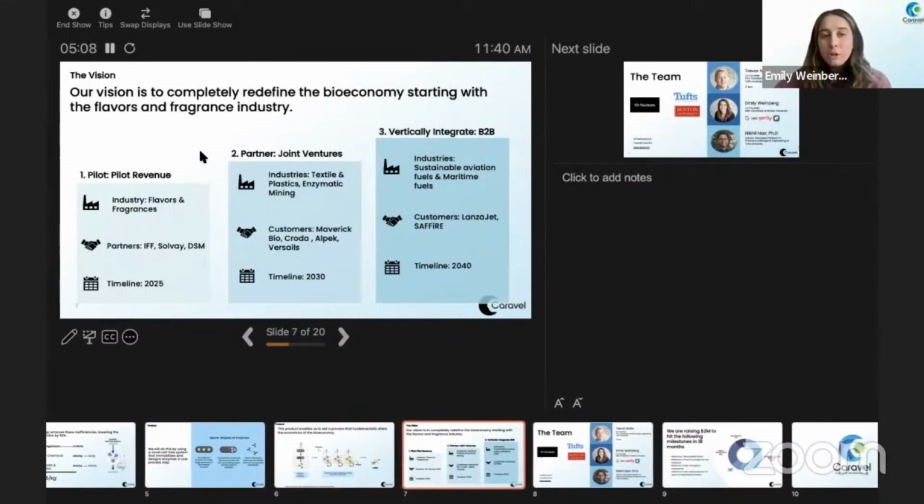So when we think about our go-to-market strategy, our vision is to completely redefine the bioeconomy. And as I mentioned before, a big issue with the bioeconomy is just cost. A lot of companies have tried to scale and ultimately can't compete with petrochemical equivalents. And so that's why all of these products have not been used.